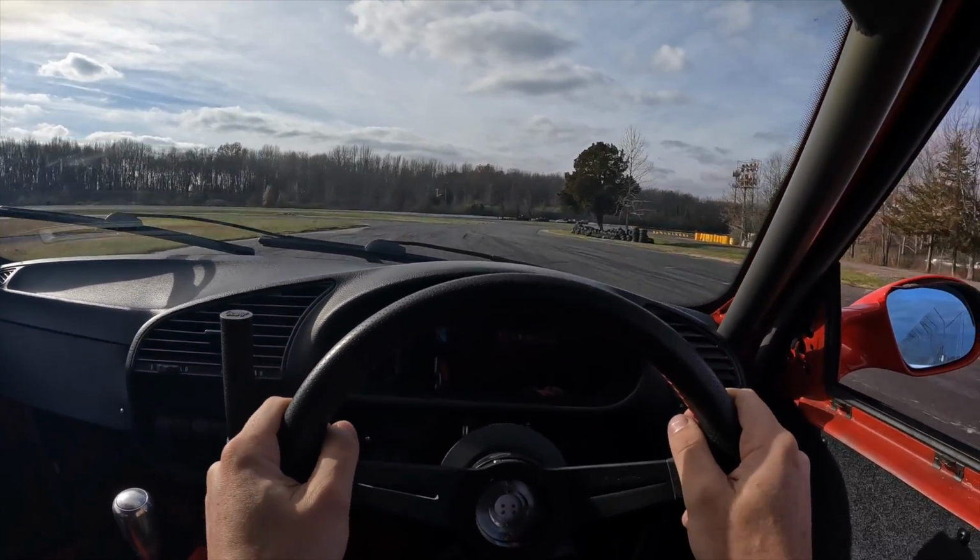Like how much the car is understeering on me. We got a couple laps in. I'm figuring it out slowly. It's gonna take me a little while.